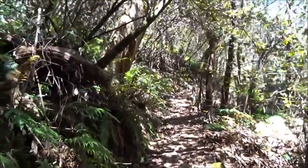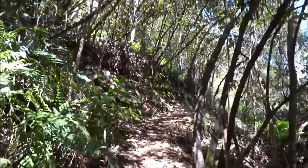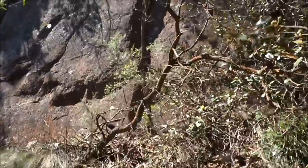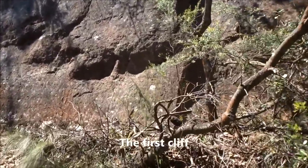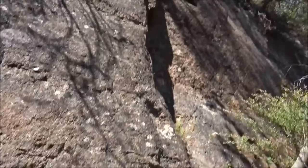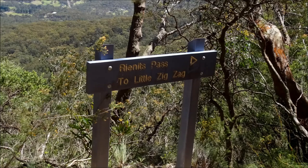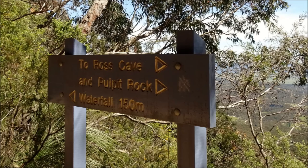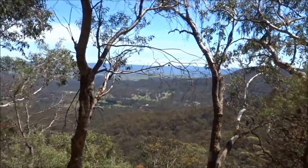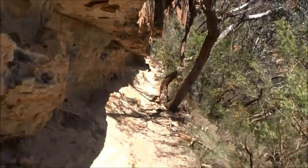This part is known as Wilson's Glen, and we'll soon be coming up against the base of the sandstone cliffs. Well, I've just had an afternoon tea break at this point. This is the bottom of the second line of cliffs. And we'll follow this track around and have a quick look at this waterfall.